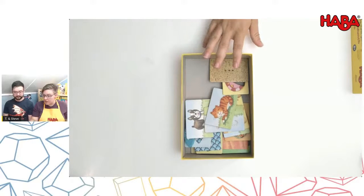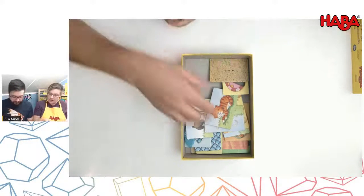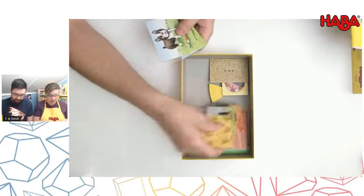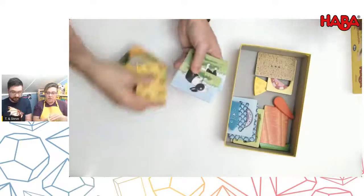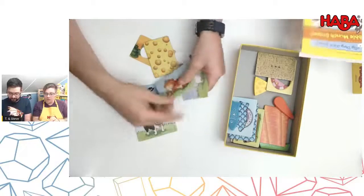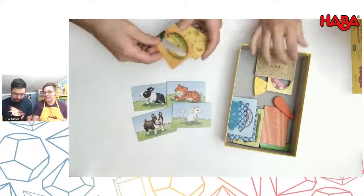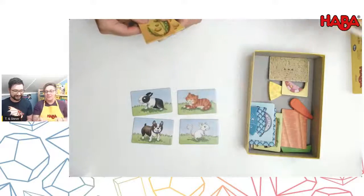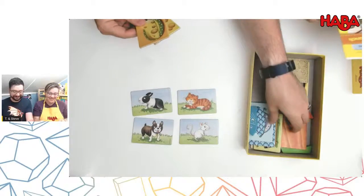So do you want to help get out all the components? I can. Which components am I getting out? We're getting out all of them. Can we sort them by type? Yes. So while Steve does that, I'm going to talk a little bit, go a little slower. This is a toddler-friendly stream. So we just go a little slower.